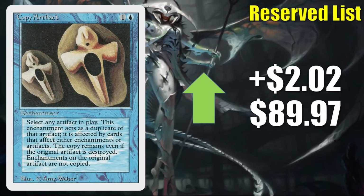First, we have the revised copy of Copy Artifact. It goes up $20.20 this week to $89.97. This is a solid enchantment in a number of Commander builds. And besides enchantment support, there is some artifact support in Kamigawa: Neon Dynasty too.